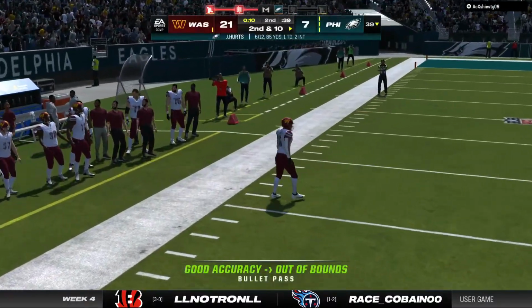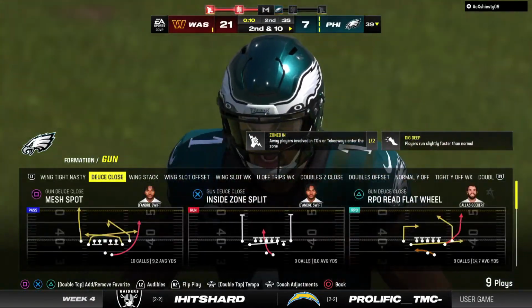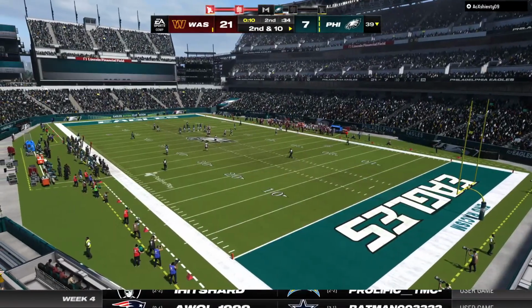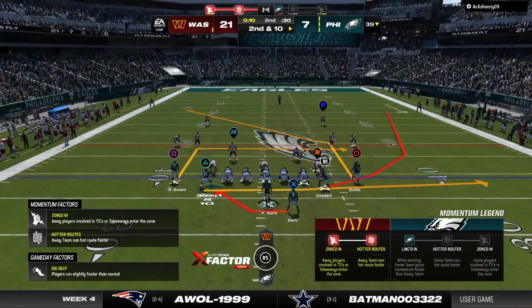And the throw left sideline here is caught, but they'll rule it incomplete. Couldn't keep his feet in. Second down. A misconnection there. He's hit on just 50% of his passes thus far. That's not where you want to be.